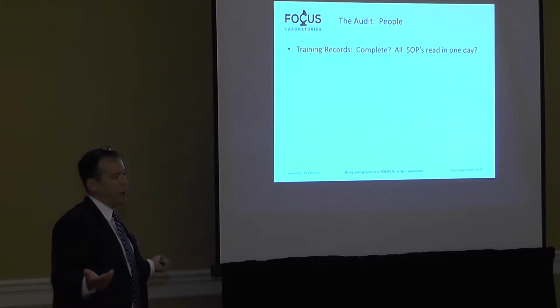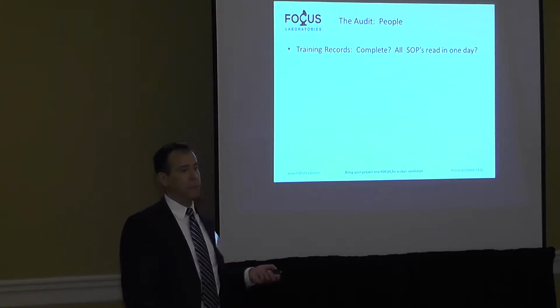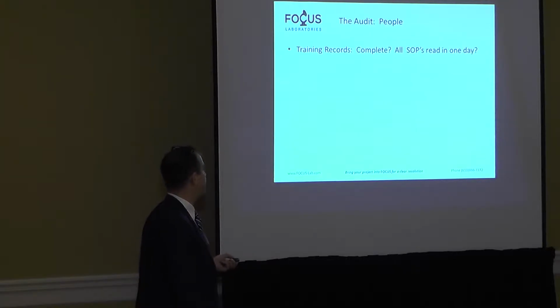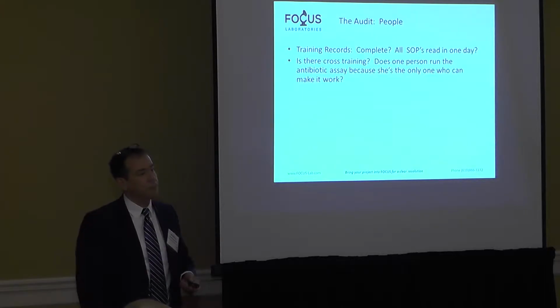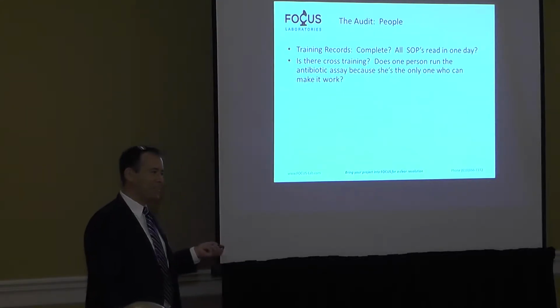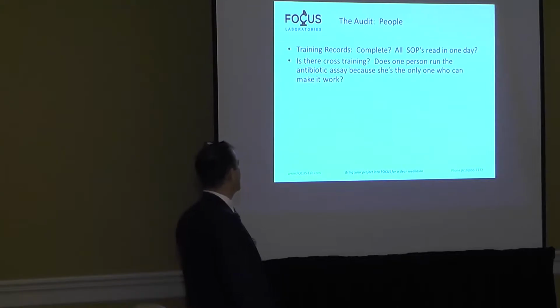Okay, the most important part, we can talk all we want about the equipment, and the facilities, and the procedures, and the process with people. Right? Labs are people. It's a people business. It's the people that are actually doing the work. I don't care how many UPLCs you got. If the people don't know how to run them or archive them properly, not much use. Is there cross-training? Is there only that one person that runs the antibiotic assay because they know how to do it, because they get the right result all the time? That's a tell. Why are they the only one running this test? What happens when they're not here?